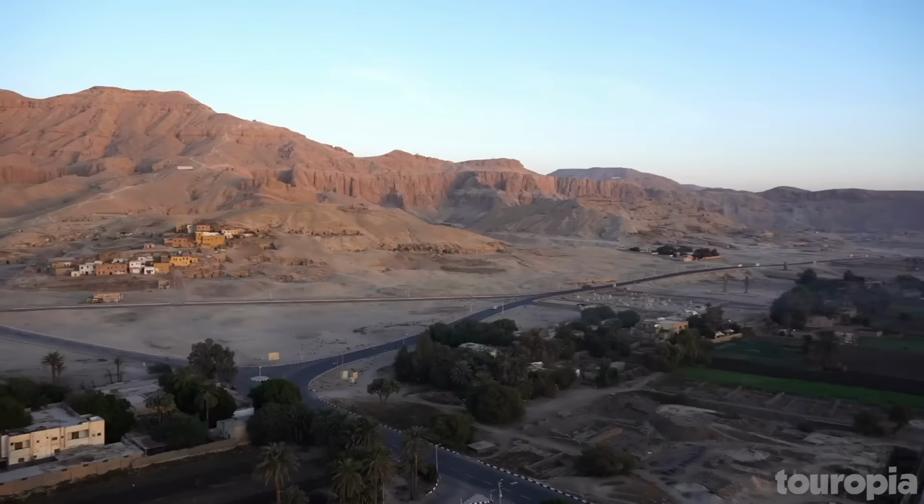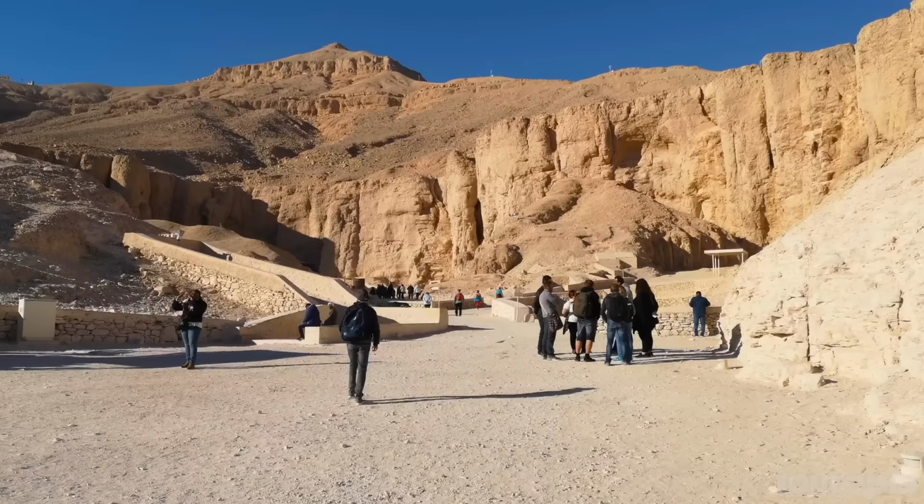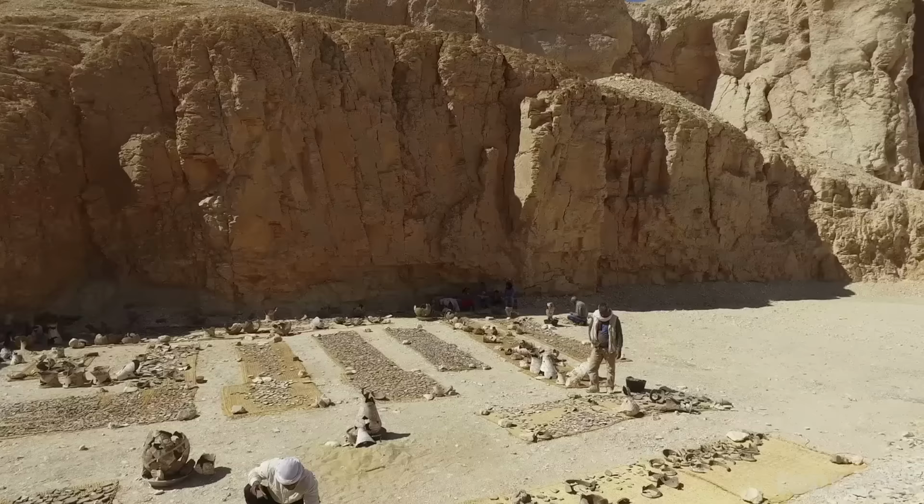Number 4. Valley of the Kings. The Valley of the Kings is a valley near Luxor, where for a period of nearly 500 years, tombs were constructed for the pharaohs of the New Kingdom.